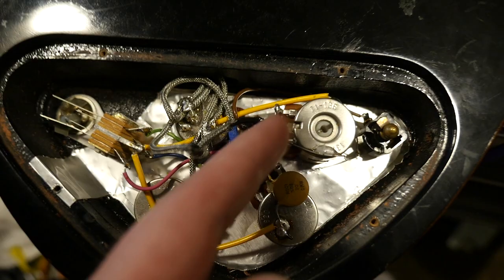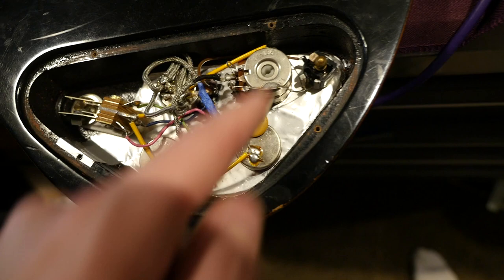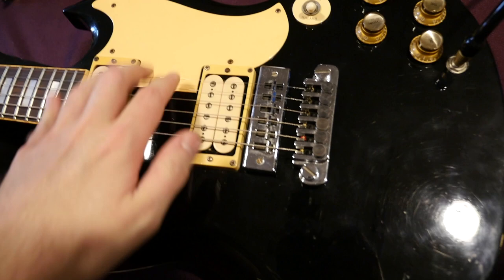I actually had some strange success connecting it to where this little brown wire was, which turned the second tone pot into another splitter pot, but then as soon as I soldered it into place, it didn't do that anymore. So I'm just going to leave this bare and leave it up to the next owner to decide if they want to do it or not. As of right now, the neck pickup works properly.